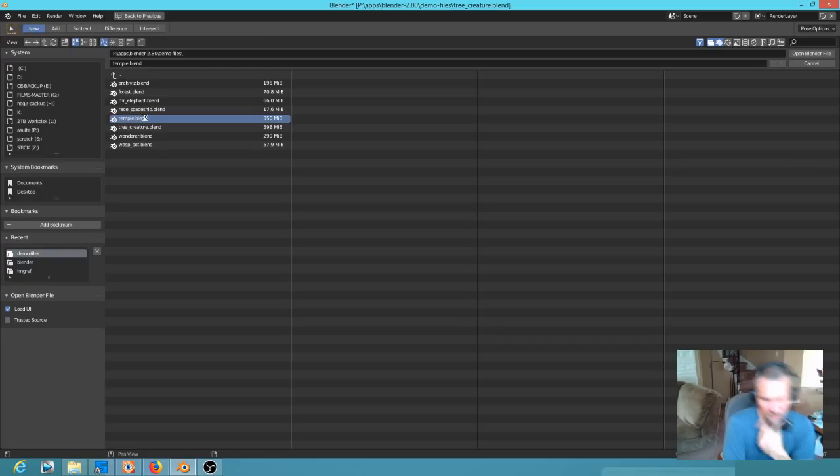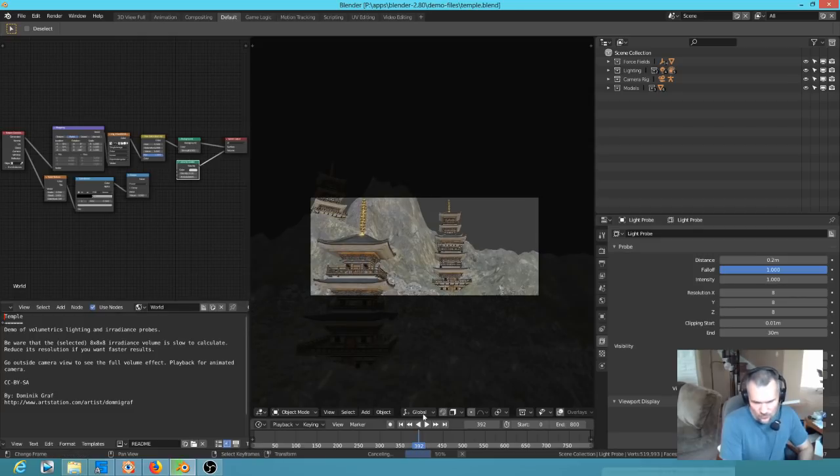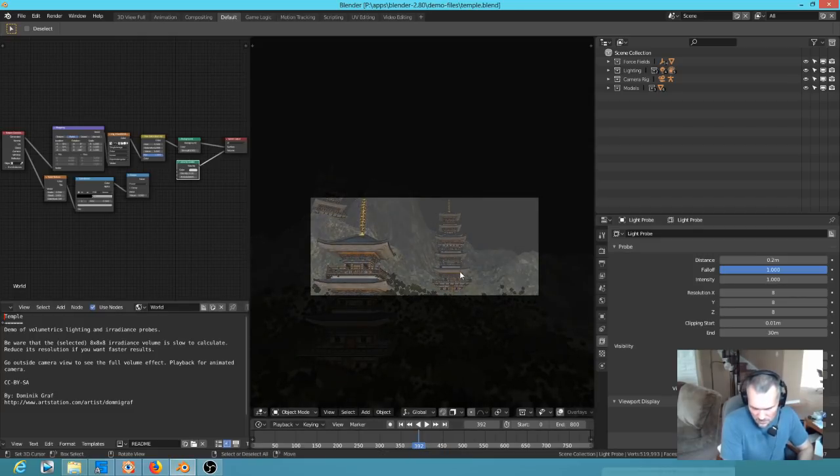Let's open Temple. I haven't looked at that one yet. And then after we kind of look at these demo files, I'll show you what the other aspect of Blender 2.8 is that will be beneficial for 2D animation, which, as I said, you probably already know.